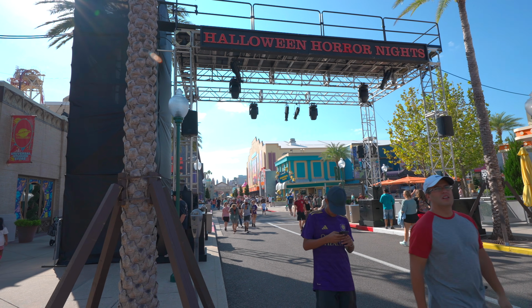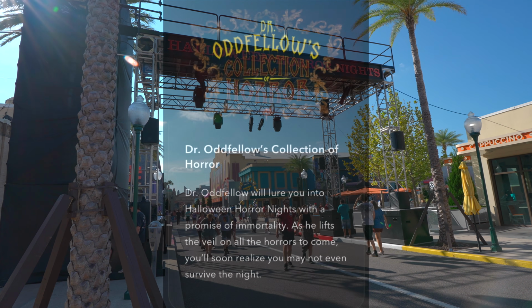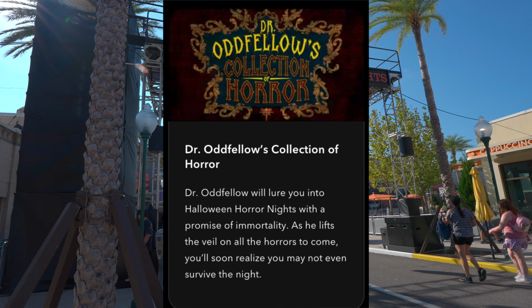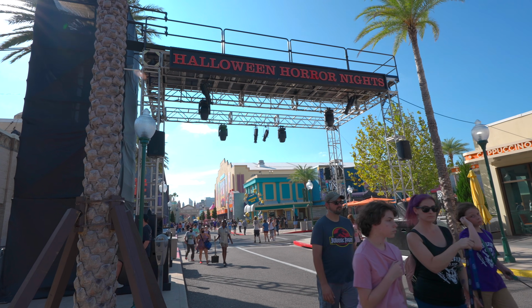And here we are, ladies and gentlemen, our very first scare zone of the event. This is going to be Dr. Oddfellow's collection of horror. Dr. Oddfellow will lure you into Halloween Horror Nights with a promise of immortality as he lifts the veil on all the horrors to come. You'll soon realize you may not even survive the night.